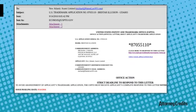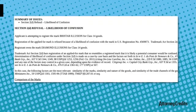This is for a mark which I filed, which was similar, for Brystar illusion. So this one, they went and said likelihood of confusion. Why? So likelihood of confusion based on this mark for diamond illusions, which I have highlighted here for you. And they said it's too close. Your Brystar illusion, they're diamond illusions. You're both selling jewelry. It's too close.